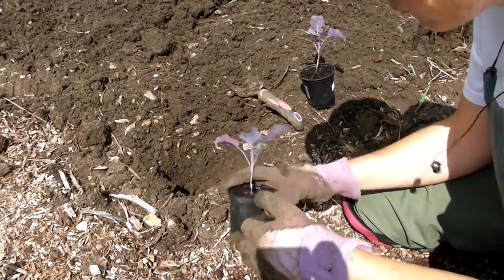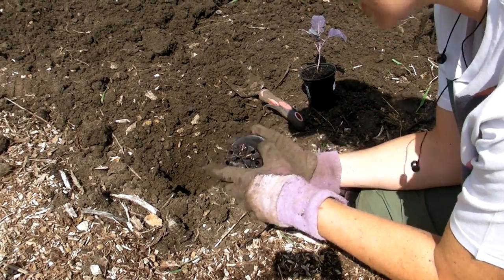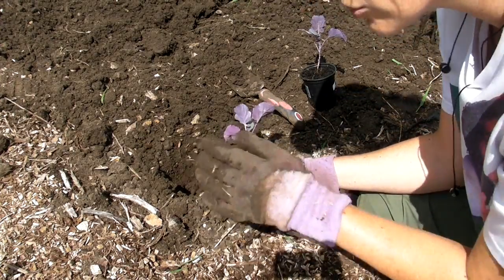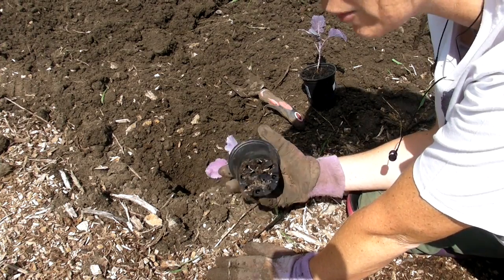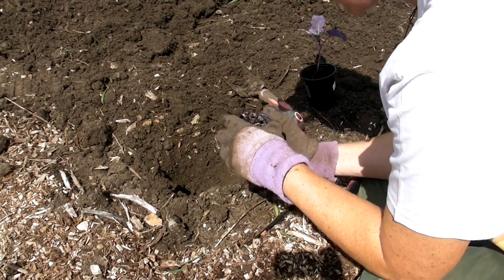Dig a nice hole for them. These should go a little bit lower down in the soil than they were in the pot. These should grow fairly tall. I'm hoping about 2 foot, possibly, but we'll soon see.